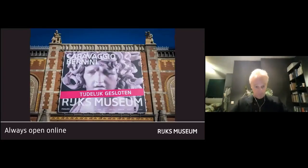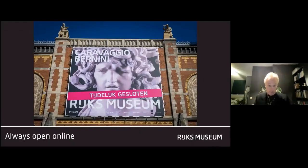Well, the Rijksmuseum is always open online, and that became very important during the pandemic. The lockdowns were a difficult time for everyone. It still is for us now. And digital became even more important for us. In the first lockdown, we thought, well, people still had to see our beautiful museum and our beautiful Gallery of Honor with all the famous works of Rembrandt and Vermeer. So in 2 weeks, we made a beautiful presentation, and this is a little video about this.